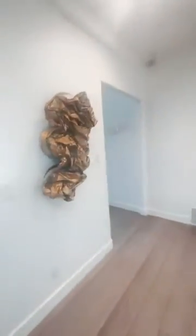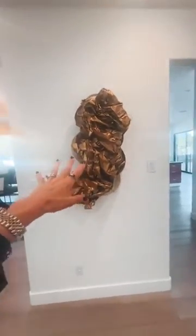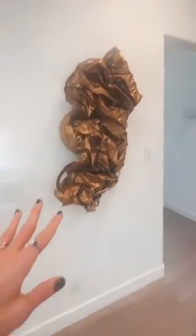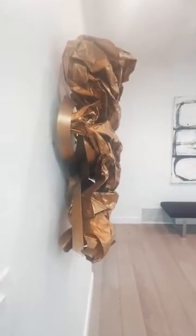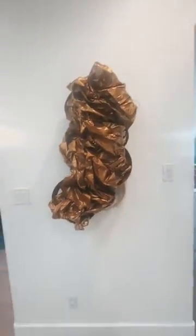And then of course, this is the original Gold Rush. This one is not for sale. I made this for this exact spot. My husband does not love it. This is the original ReFashion Resculpt. Really great depth. As you can see, that's 3D wall art. But just love that piece. That will not be for sale.